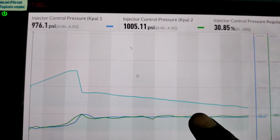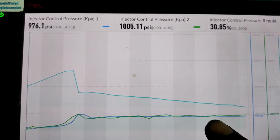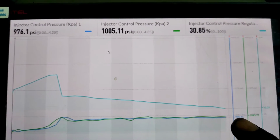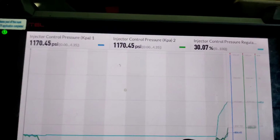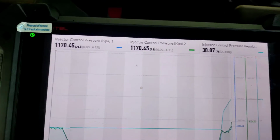Pressure is blue and green down here at the bottom. So at 30%, it was around 1,000 psi. Now, from what I understand, it was supposed to be at about 2,000 when it starts up. But I was looking at it with the new one in here, and it didn't seem like it achieved that. But it seemed like it was more responsive with revving.